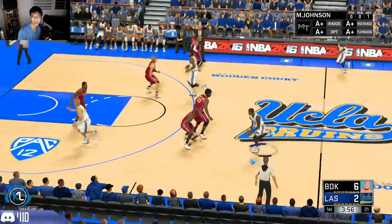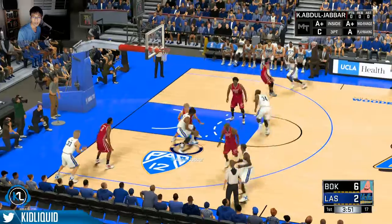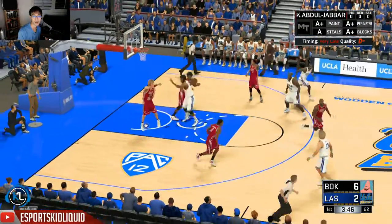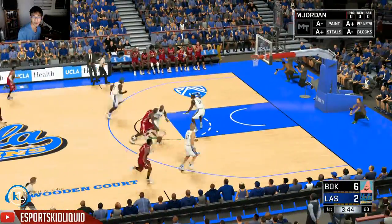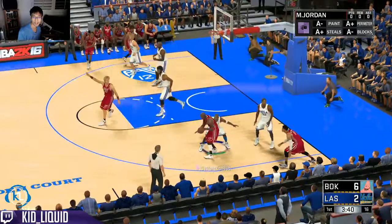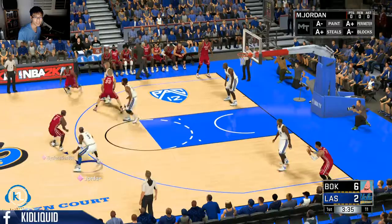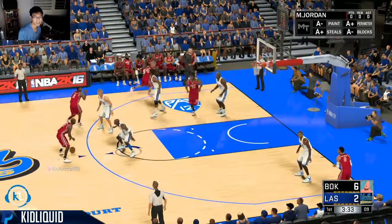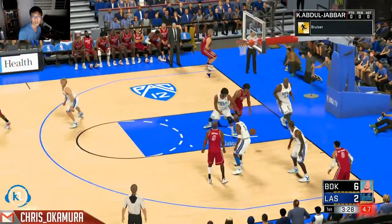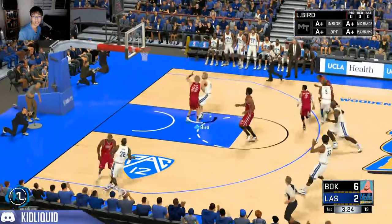MJ finding his man right there. Johnson, the pass to Abdul-Jabbar. Hook shot. No good off the front iron. Los Angeles on D. 4-point game. Bird outside. Back to Jordan. Abdul-Jabbar the screen. Shot clock at 6. It's stolen by Abdul-Jabbar. Here's Bird.